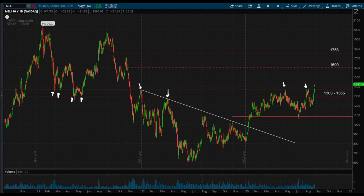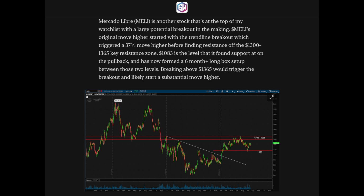Mercado Libre, ticker symbol MELI, is one that we've been talking about for a while and was featured in the newsletter as one of the next stocks set up to explode.